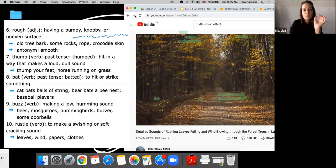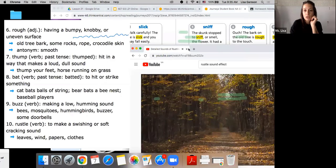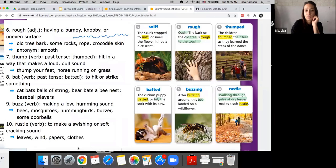Okay, so for our homework today, you're going to do another vocabulary worksheet. I will put it on Google Classroom in a minute. When you are finished copying down all of the words, definitions, and examples, then you can hop off of the meeting and I'll see you tomorrow. Does anyone have any questions?